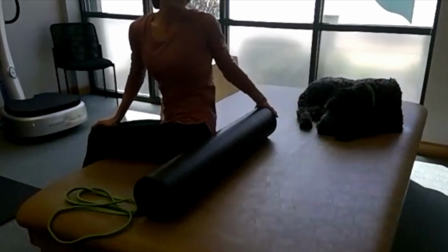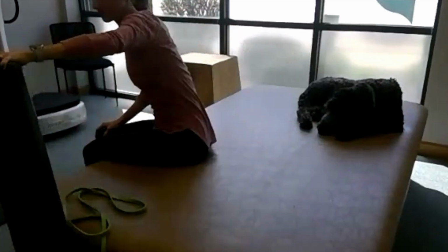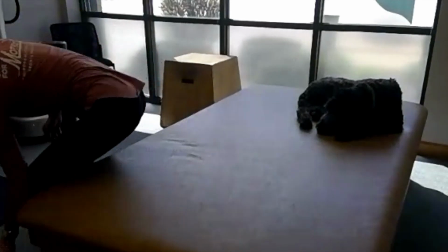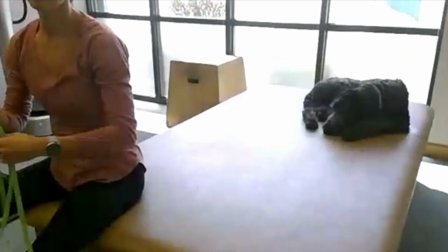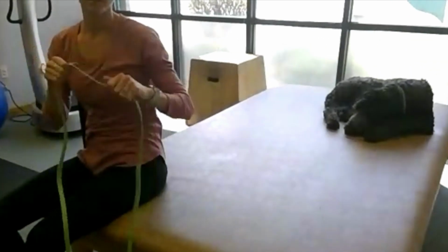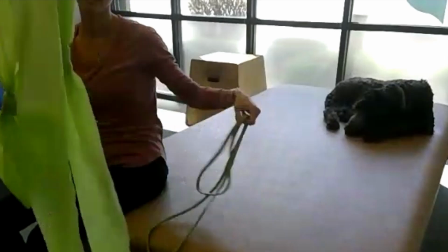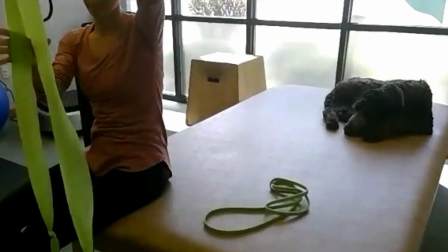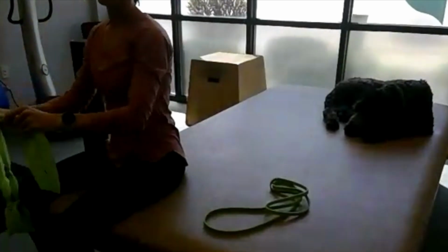Michelle's also going to show a seated banded pull apart. So this is something simple that you can do. A lot of people have these little bands at home. It doesn't have to be this little green band that she has. Any sort of stretchy band, some people have these little TheraBands. If you have one, great. You can use it. This is an awesome exercise to use it for.